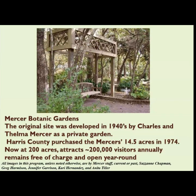All right, so anyway, we talked a little bit about this, 1940s. We just had our 50th anniversary, by the way. So we started out with 14.5 acres, got up to about 400 during precinct 4 years, and we're now at about 200 now on this side of the garden.